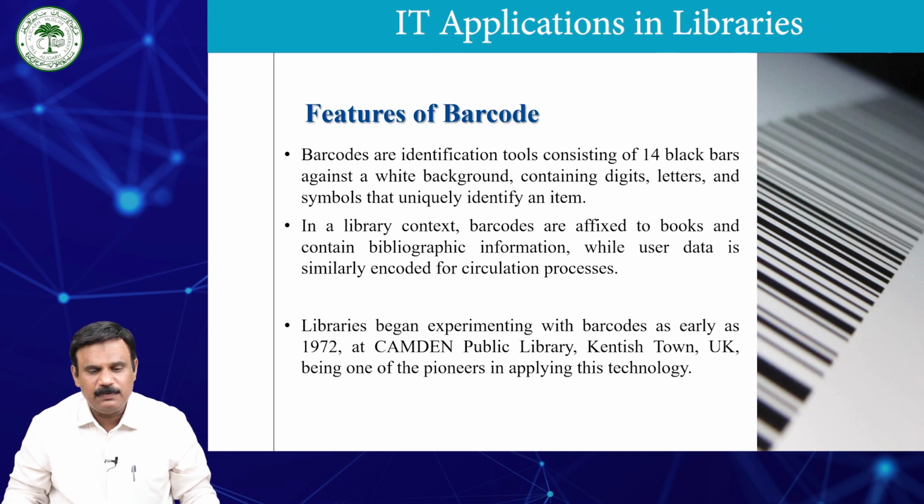Barcodes are identification tools consisting of black bars against a white background containing digits, letters, and symbols that uniquely identify an item. We must have seen barcodes being used in shopping areas, to identify items in shopping malls and other products. Even you must have seen them on books also.